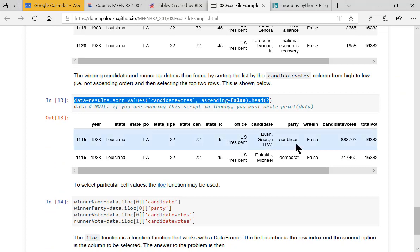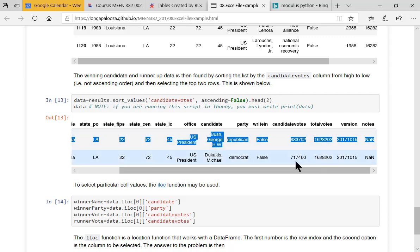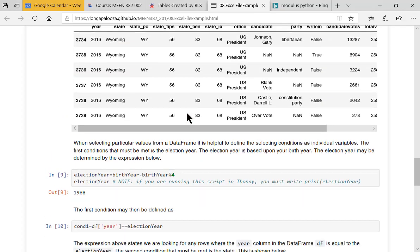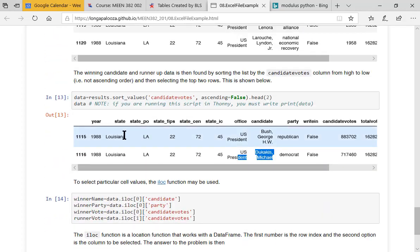And well, here actually, no, it's going to take the top two rows, not the column headings. So it'll take the leading candidate and the next leading one. So this example is from, I didn't notice when this was from, '88. And so it takes George H. Bush and Michael Dukakis, and based on their candidate votes, it figures out that they got the most votes, with George Bush getting a few more than Michael Dukakis.